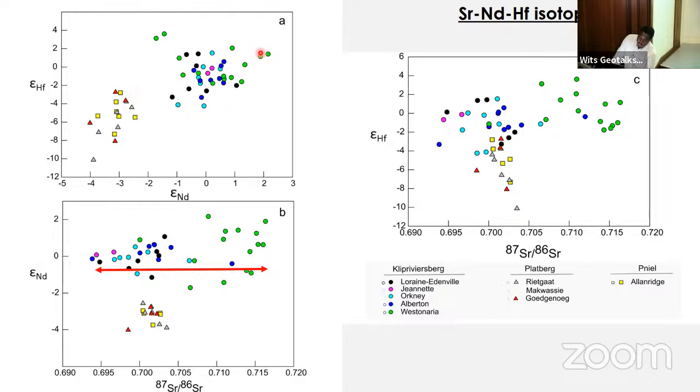And the Klipriviersberg group clusters away from the more felsic sequences, which are the Bloodback group and the Allen Ridge group. And what you guys notice is that the Allen Ridge lavas that have been showing similar composition to the R18, they don't have similar isotopic compositions. This group, the Allen Ridge and the Bloodback, they plot close to the crustal compositions, whereas the Klipriviersberg plots close to the mantle composition. Here I've plotted epsilon hafnium against strontium ratios, and we still see that spread that we noticed earlier.